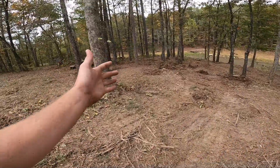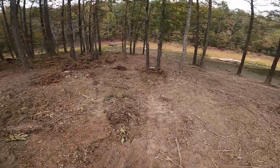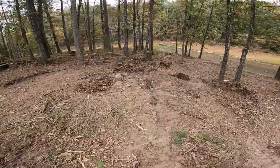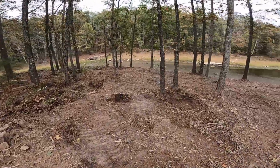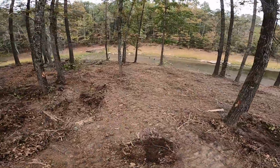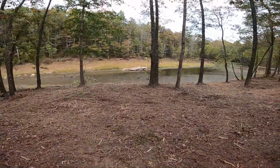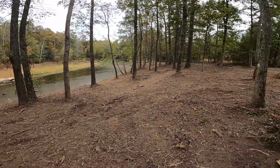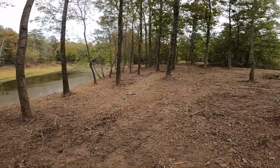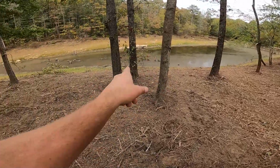Some of it I couldn't get close to, or when I raked it back, it still had a bunch of little twigs and stuff like that. So just try to knock it down. Won't take much longer. That's what we got. Looks a whole lot better. Crap, I forgot to get in there.